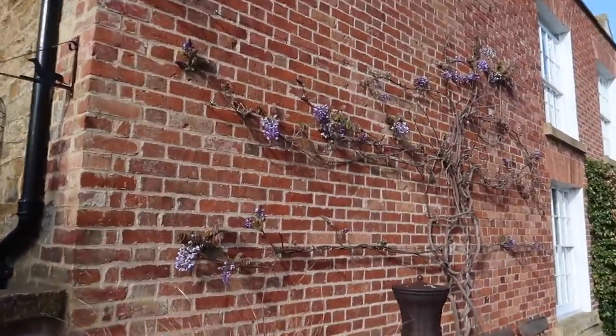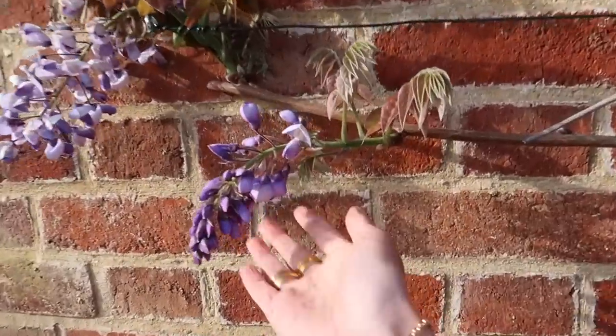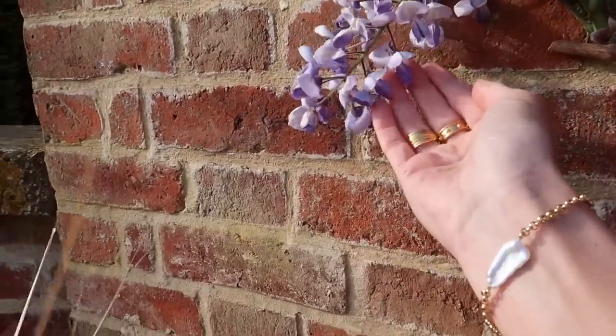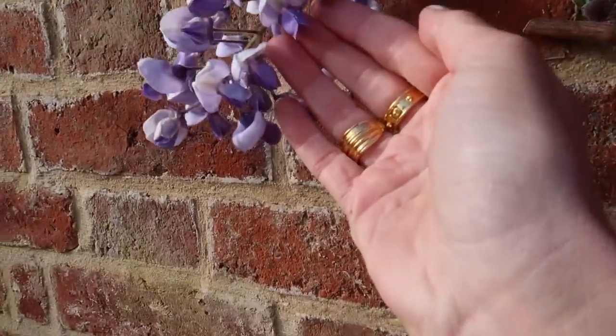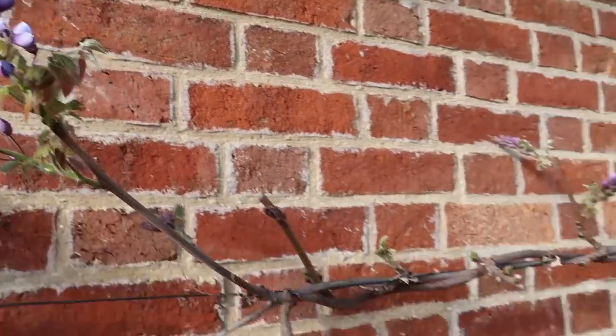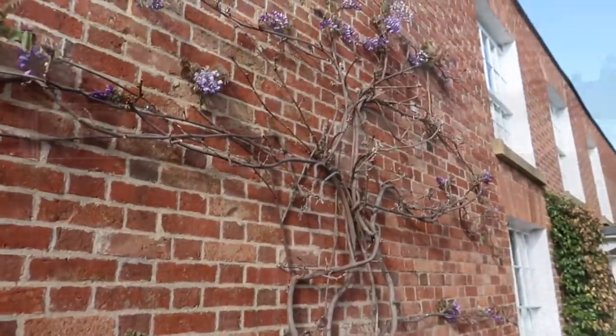And the wisteria is really starting to come out. You can see some really juicy flowers starting to bloom here, and these ones starting to turn white. Have you ever seen a wisteria flower up close? It's really rather beautiful. Look at that, and loads more in their bud form, ready to go.